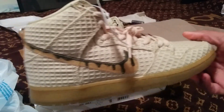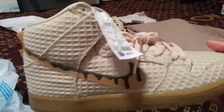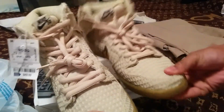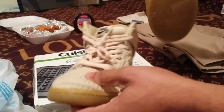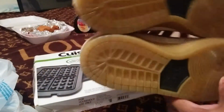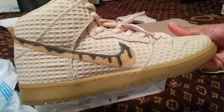I hope a lot of people ran across this same deal if they were interested. You don't even know that it's going to be there. You're hunting for some deals, some steals, some stuff that's crispy, clean, that pops, that stands out, and something that you wanted is actually there. So the Chicken and Waffle Dunk High SB by Nike. Ross. Cool for the fall. Lightweight. Can't go wrong.